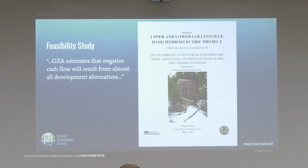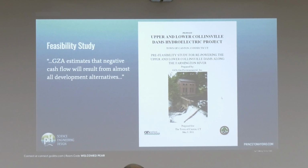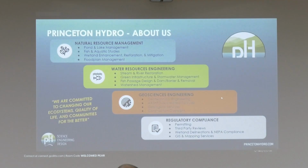Putting hydropower on the lower dam would include putting flashboards across the dam and raising the water of the reservoir about 3 feet. This is one of the reasons we also want to remove the dam. Besides the major component of fish passage, it's not economically feasible at all to do hydropower.